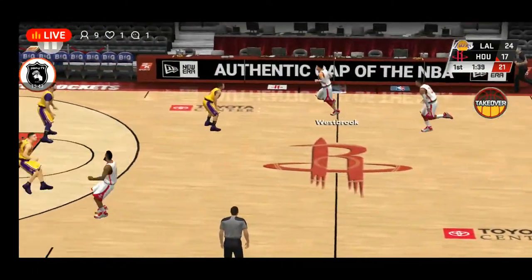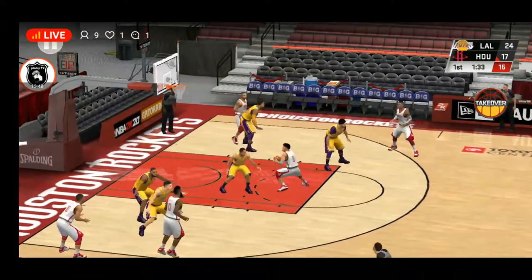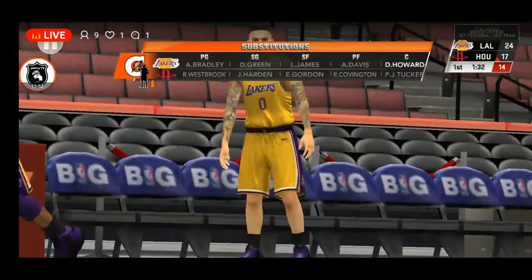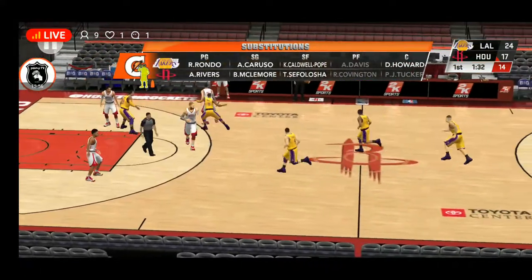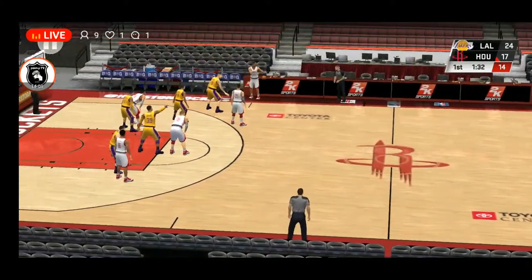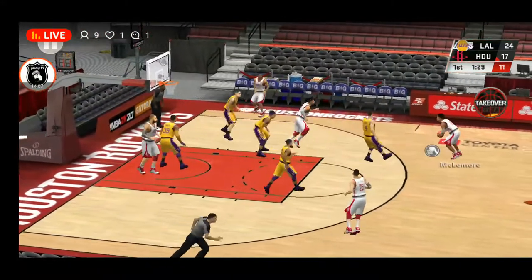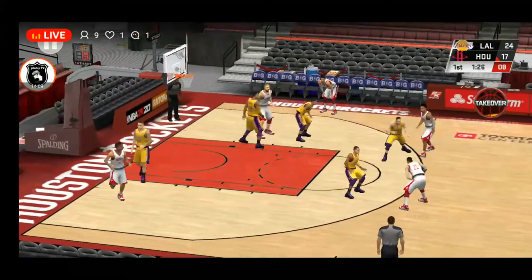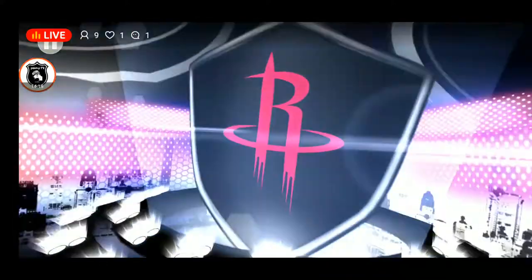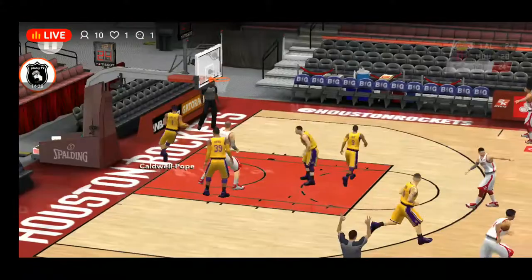And so it's Houston with it. Here's Tucker. And there's the call on Howard. That is his first foul of the game. A platoon swap here for the Lakers. Now McLemore. Pass to Rivers. Here is House. Pocket 6. Good on the 3-point shot. I'm not sure that was the play they had set up, but it was too good a look to pass on.